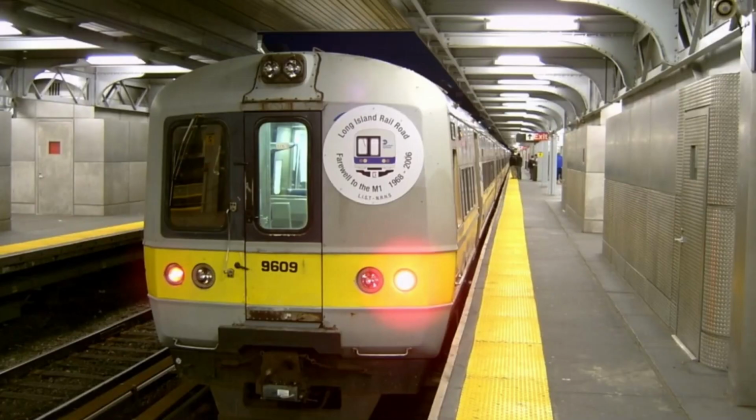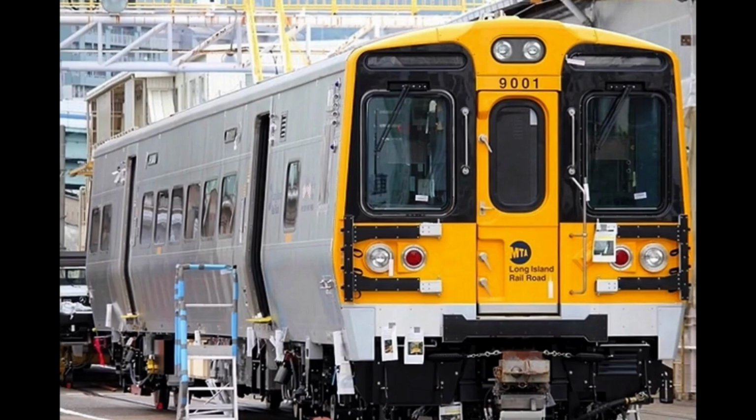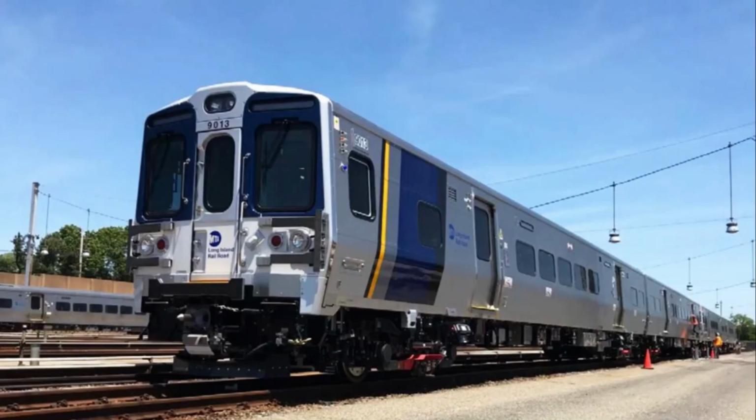In preparation for the retirement of the M1, the Sunrise Trail chapter of the National Railway Historical Society hosted a farewell to the M1 fan trip on November 4, 2006. In 2013, an order of M9 trains was placed to retire the M3 series. The first of them arrived in 2018.